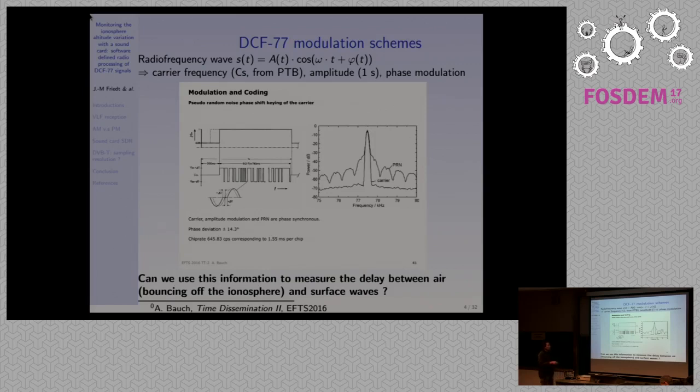But what Andreas showed during his presentation was that if you just look at the carrier with this amplitude modulation, you have a narrow band signal, which is basically just the timing signal once every second. And you're not going to do good positioning with this because you have a very high stability frequency, but your timing capability is very poor, because nothing looks more similar to one sine period than another sine period. So you have no timing capability. And what they did at PTB, the people running DCF77, is add a pseudo-random phase noise over the carrier, which is amplitude modulated.